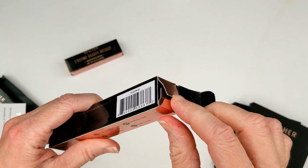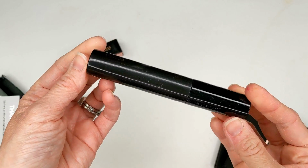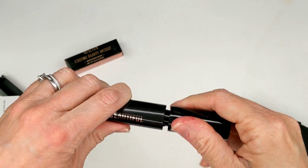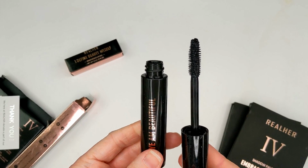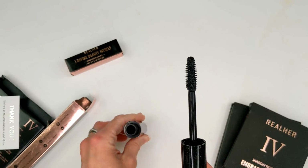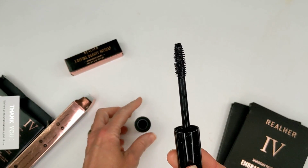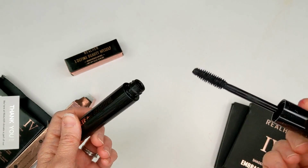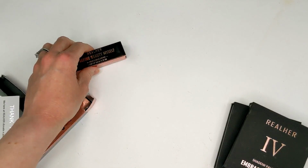And then let's take a quick look at the mascara. I just want to take a look at the brush, and here's what the tube looks like. And that's the brush. So it's actually a really nice wand. I like this type of style that's just straight and a little bit more on the skinnier side, so it's easier to get right up to the roots of your lashes. So I'll definitely be testing this out this week for sure, and I can let you know my thoughts.